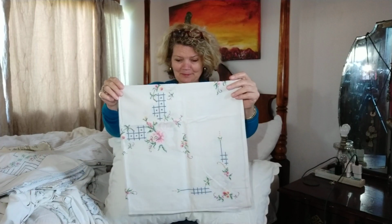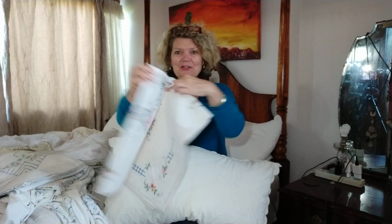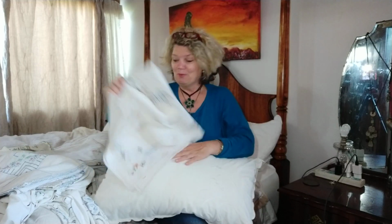The sky is the limit of what we can create and what can bring us joy. So yes, I was so joyful when I saw my cushion cover that I just wanted to share it with you. So go into your cupboards and go into thrift stores and just look around and find those finds. I always call them my finds.